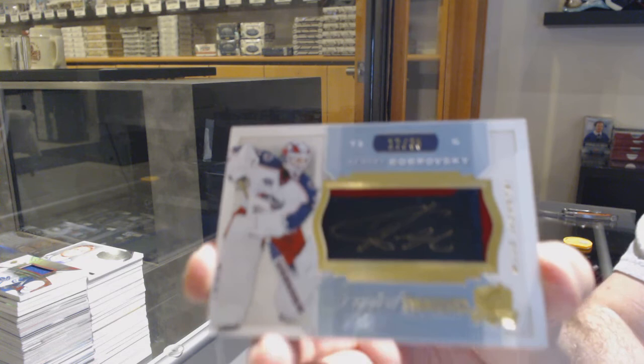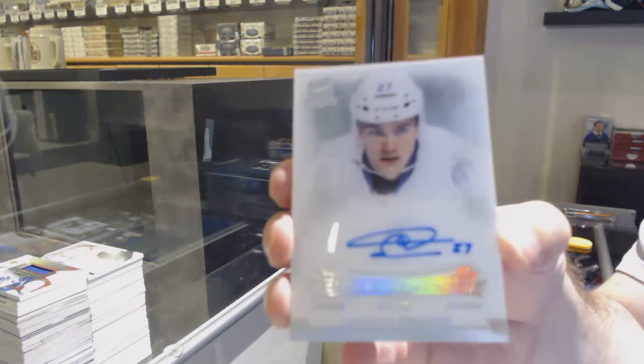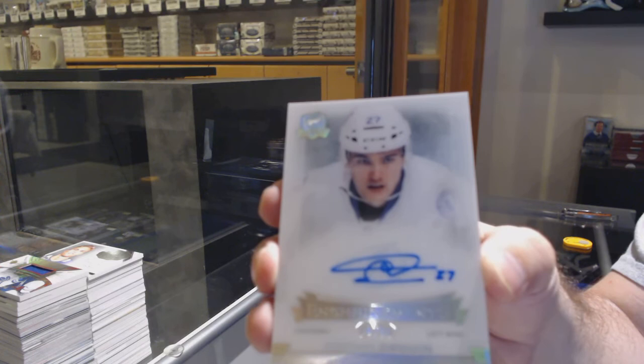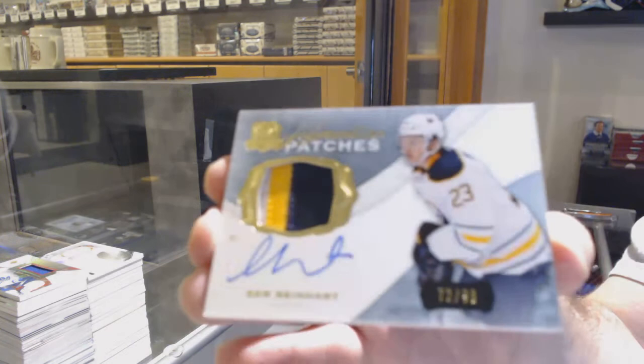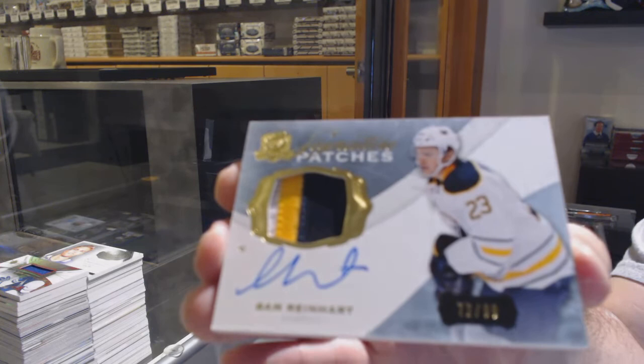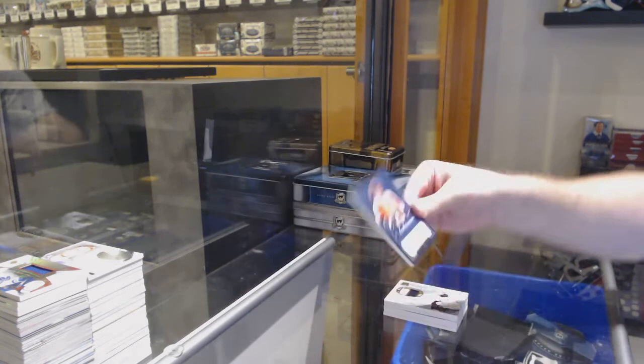For the Tampa Bay Lightning, enshrinement auto. I think it's a rookie, isn't it? Yeah, rookie auto. Jonathan Drouin. For the Buffalo Sabres to 99, signature patches, Sam Reinhart. And we got for the Philadelphia Flyers, enshrinement number to 60, Bobby Clarke.